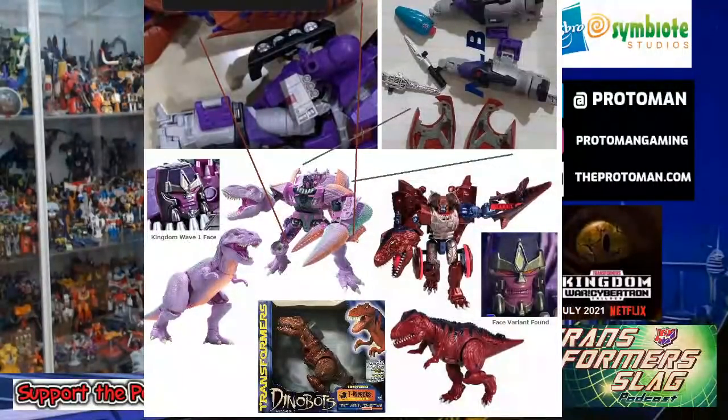I have a feeling, I could be wrong, but I feel this is going to be a Generation Selects thing. I just feel that that's kind of the right place for something like that. I don't see this being a Wave 3 case assortment leader with Galvatron. Like, you know, I don't see it like that. But, I mean, I could be wrong. It just, to me, feels like this has more of the vibe of something that would have been a Generation Selects kind of thing. But who knows? We'll find out soon enough.